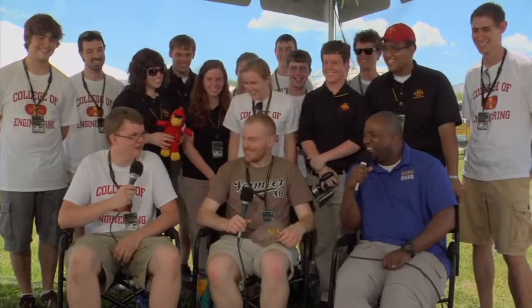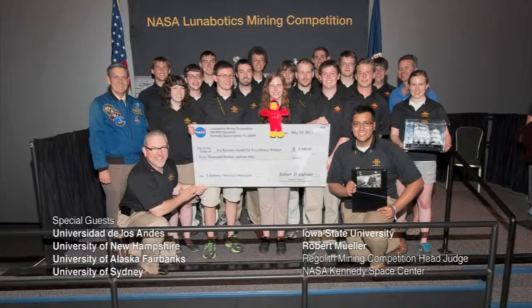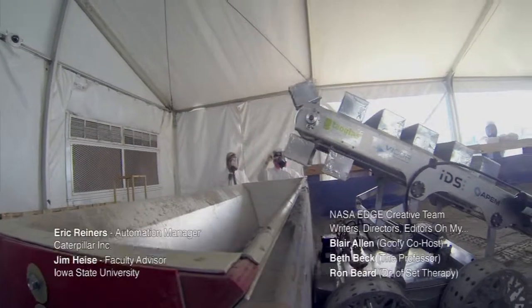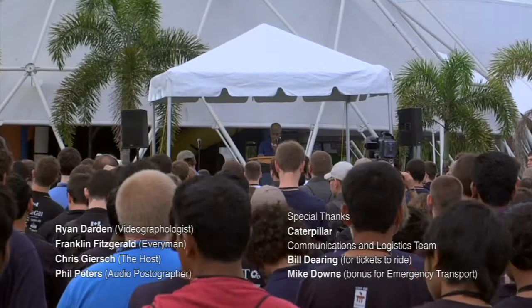Yay. Hats off to Iowa State University for winning their second regolith mining competition. And congratulations to the 49 other schools who participated this year. It's a great event. We really enjoy covering it. We look forward to coming back next year and seeing if Iowa State can possibly three-peat.